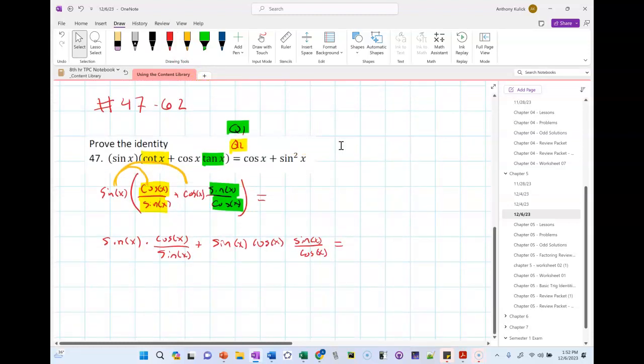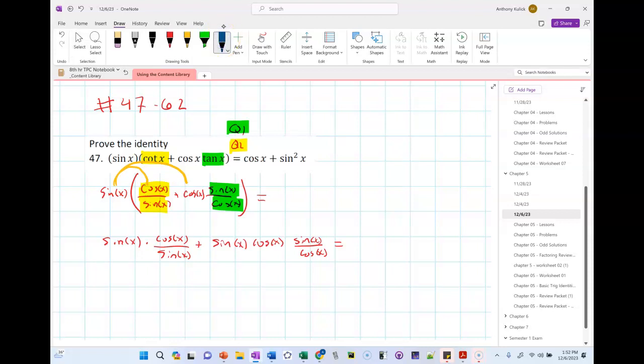Wade and Kate, what should we do next? Yeah, so the first fraction, I can think of that as sine x over 1. So I can reduce that fraction. In the second term, I can think of sine x over 1 and cosine x over 1 and reduce that fraction. So now when I multiply things together, what does that first term become? Excellent. And what are we trying to get to? What are we trying to get to? That, exactly. So what does that tell us? We're finished.